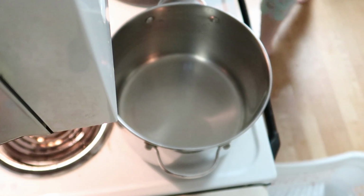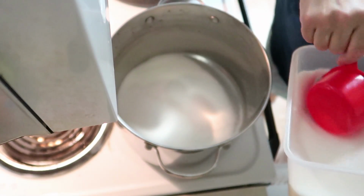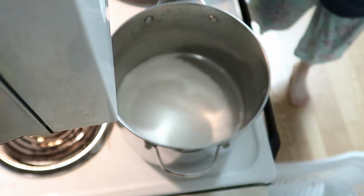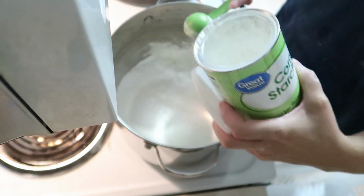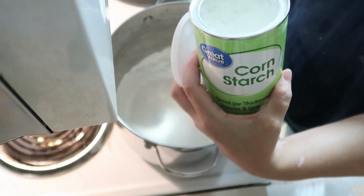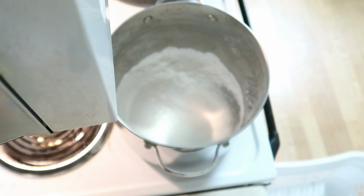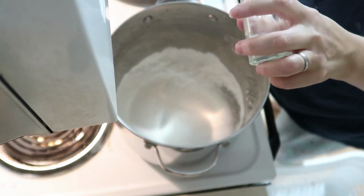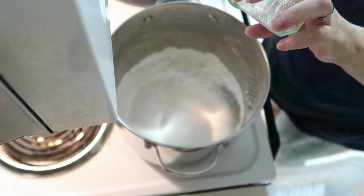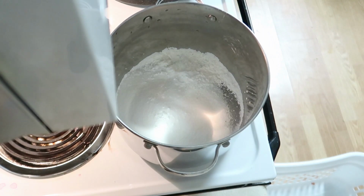Okay, so you're going to start off with adding your sugar. And then some cornstarch. I'll have this all listed down below. And some salt. And then you just want to stir that up. Turn your burner to medium.